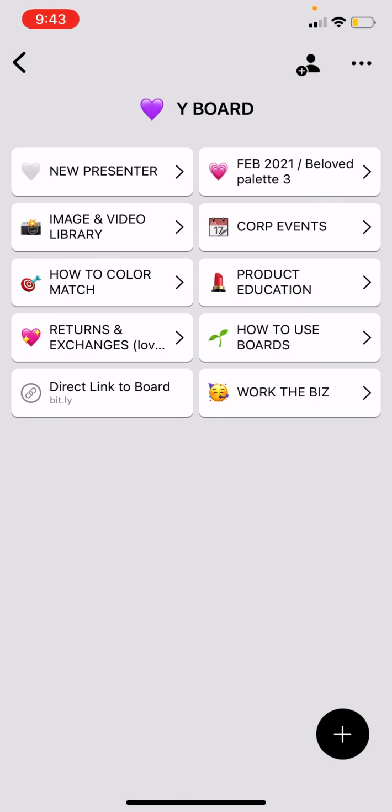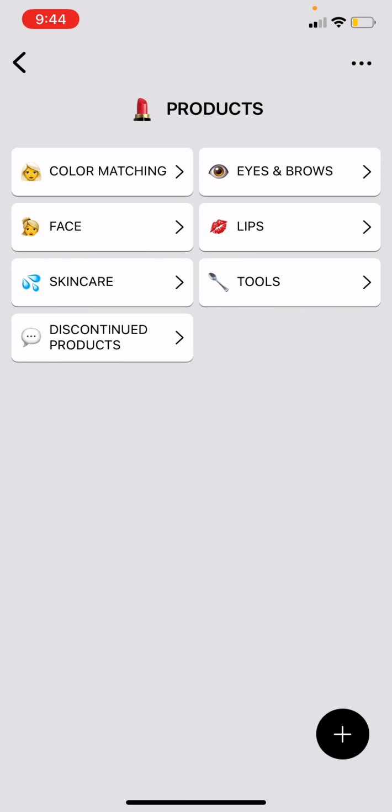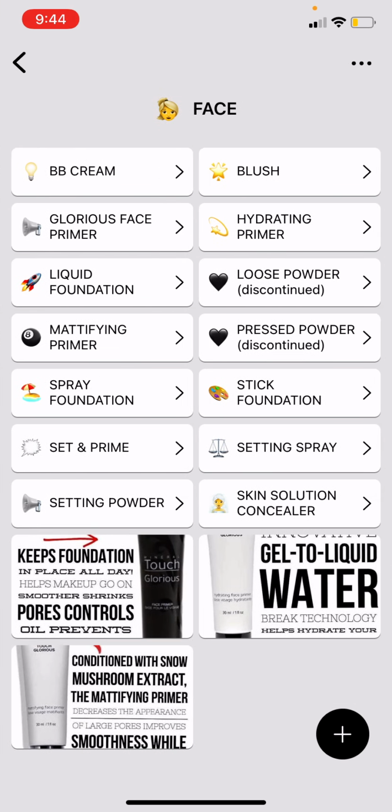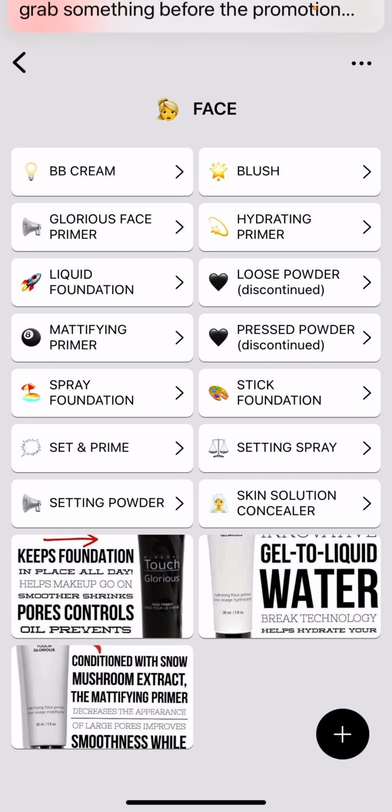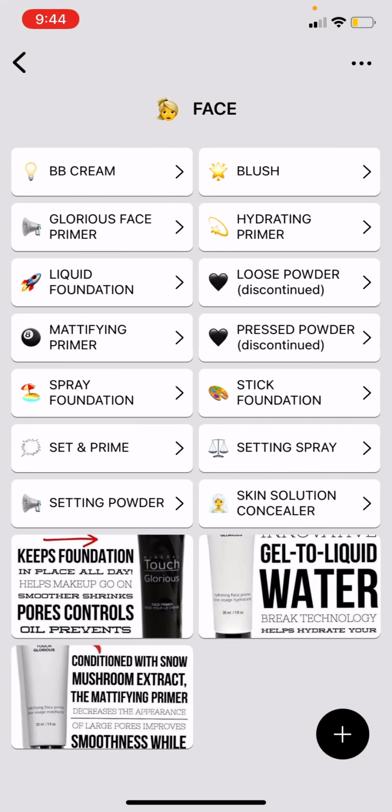Then we also have our image and video library. These are tons of images for you guys, so many images that you hopefully won't ever have to go to Google and try to find an image. It's organized into product categories. So face, let's say you want to send somebody some information about the BB cream. Boom, there's information about the BB cream.